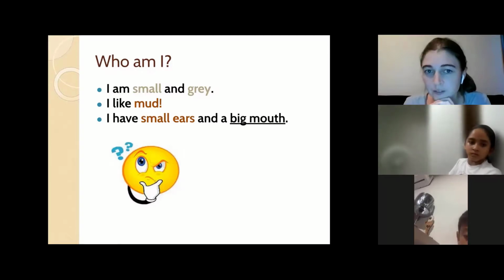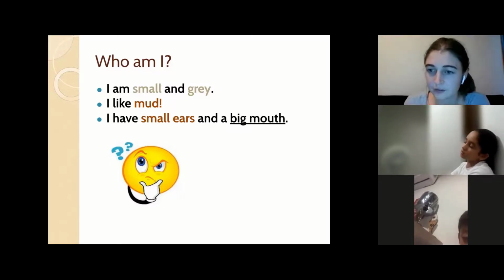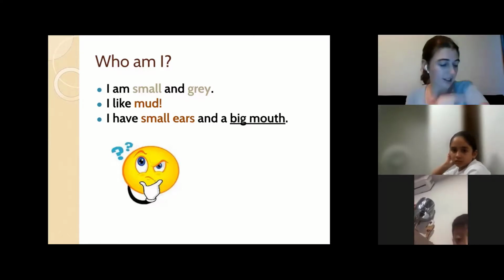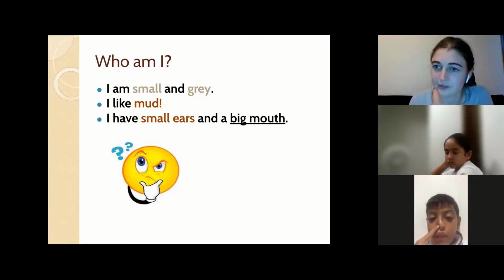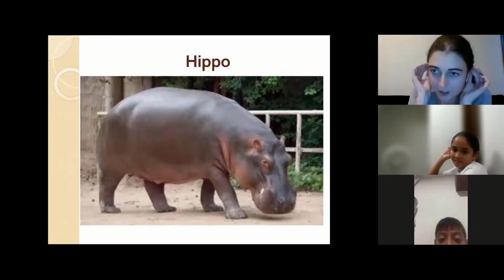Small is pequeño. And gris is the color. A big mouth is this, boca. Gray is like grease, the color, like this. Ah, that's gray. Okay, let's see what the answer is. It's a hippo, loves mud, has a big mouth and little tiny ears.